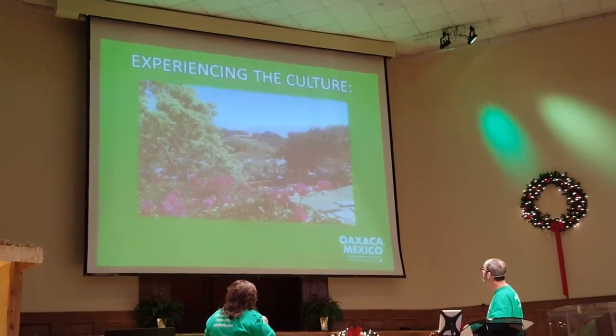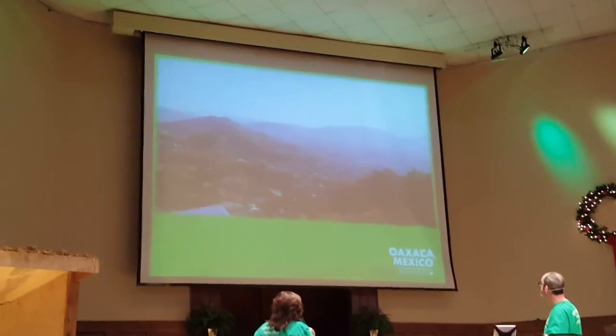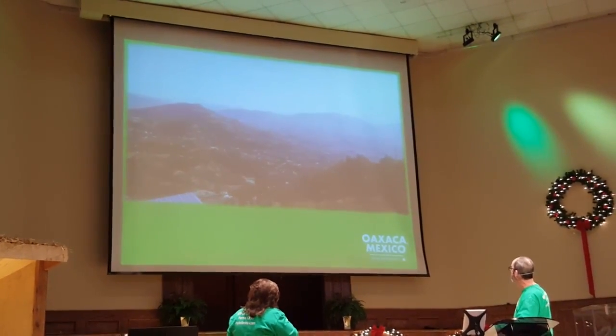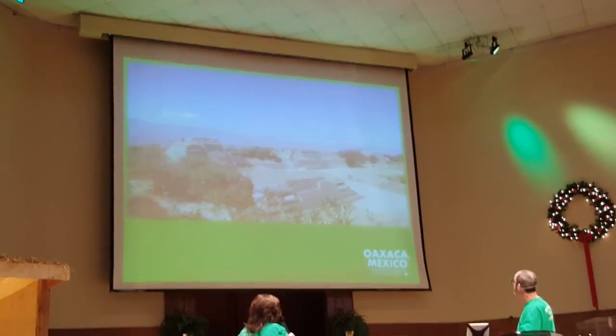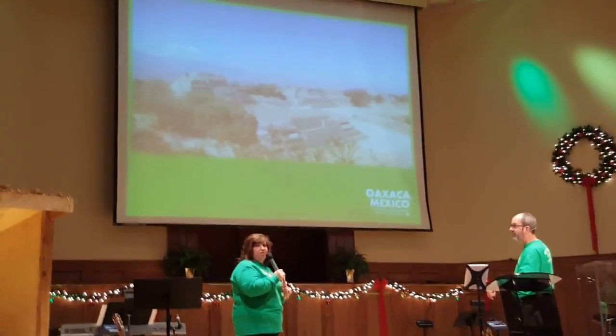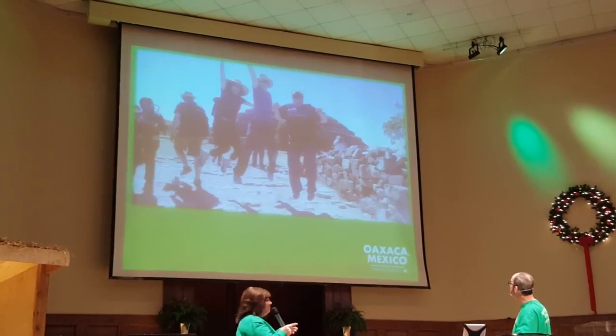So now we're going to go through some of the stuff that we experienced while we were there. Just beautiful scenery. It does not do it justice. That's a shot from the Hilltop Church, looking out across the city. You keep going there. These are the ancient ruins that we went to. Does anybody remember the movie Nacho Libre? All the teenagers do. It was filmed here.